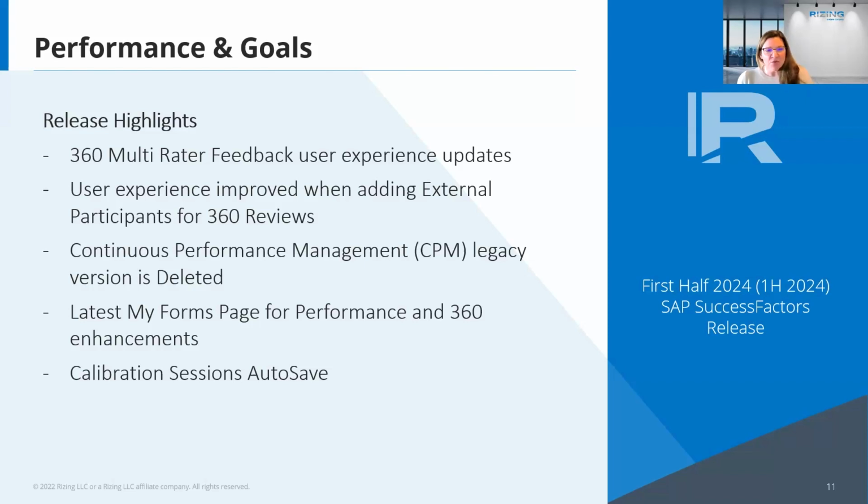A couple other release highlights that are noted here. The 360 multi-rater feedback tools received some nice user experience updates. Definitely check out the What's New viewer to see how those affect, but one of those happens to be the experience of adding external participants as raters within a 360 review form.